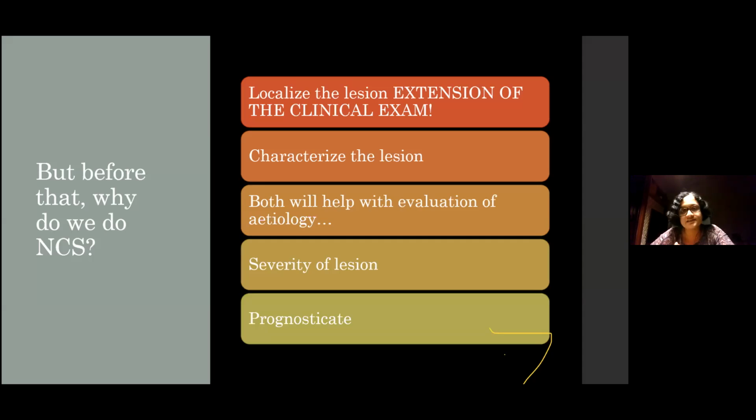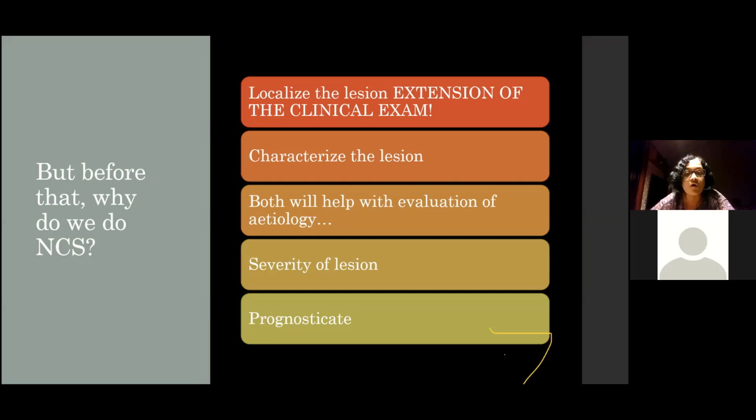It also helps us to characterize the lesion. We know now whether the nerves are affected, whether there is evidence of organic damage in the lower motor neuron. Then we try to characterize it: what type is it, what's the distribution, because all that will help with the etiology. What is causing this, what is the reason for the patient's symptoms? Then especially with electromyography, and sometimes with the motor responses also, we can talk about the severity of the lesion. How bad is the lesion? Is it a severe axonal lesion, or is it just a neuropraxia with focal demyelination? And finally, we can prognosticate. Prognostication also depends on the motor responses as well as our electromyography.